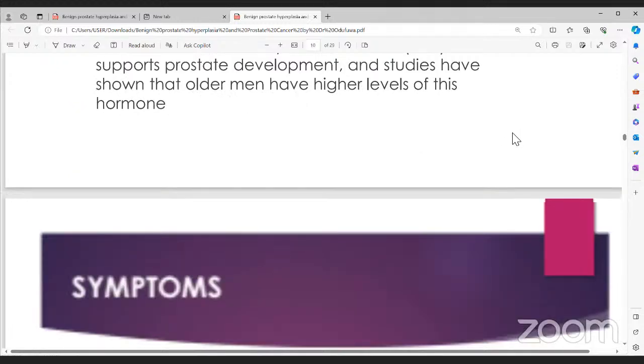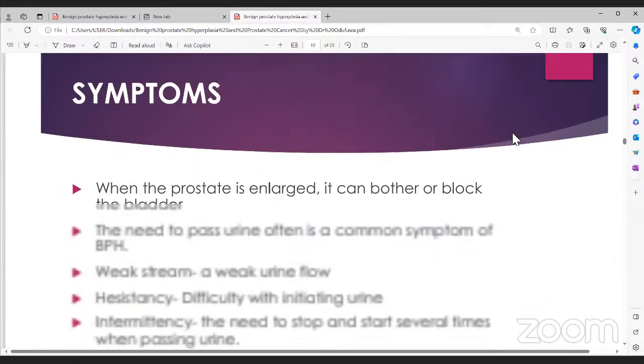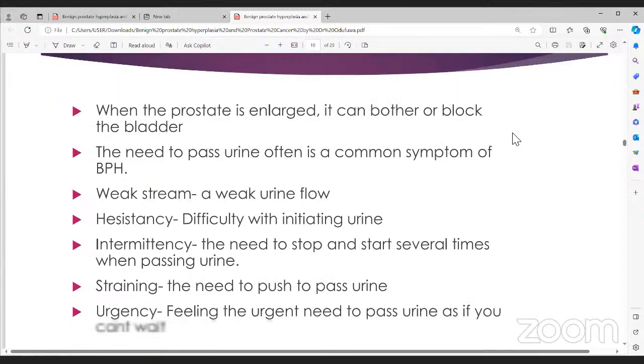So how do people with this condition present? What are the things they go through? What are the signs they see in their body, and they suspect that this is something that is going on with them? When the prostate is enlarged, it can block the bladder, like I explained earlier. Once that tube is blocked, the need to pass urine is often a common symptom of this condition. So men with this condition come down with a weak urine flow.